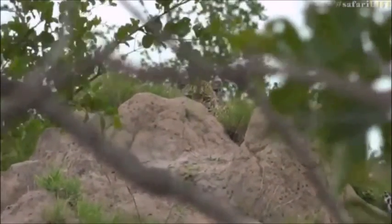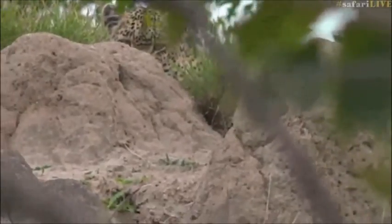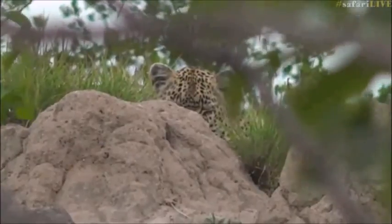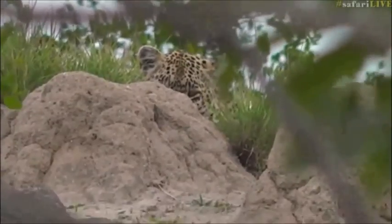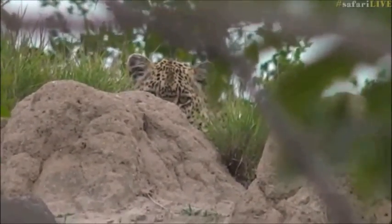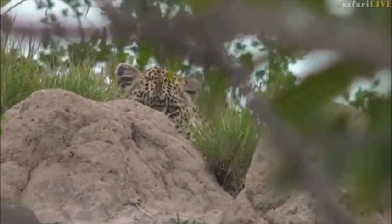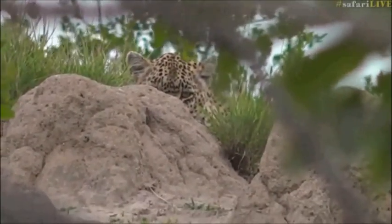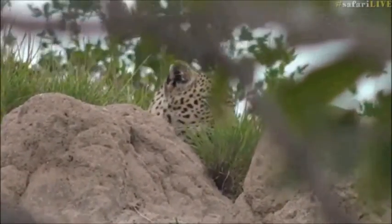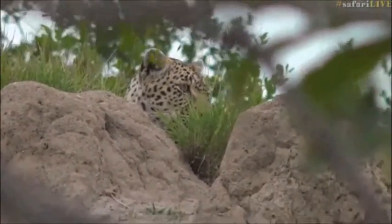Isn't that wonderful? It does indeed look like perhaps one of Karula's youngsters. I'm not sure if they're both there. It's actually Karula, yeah. There we go, it's actually Karula, or what it looks like her. You can just see that face now, a little bit clearer. Older female. She's such a relaxed leopard. She's obviously used to being tracked. But again, we're not moving any closer. As soon as we saw her, we stopped.